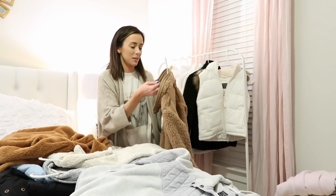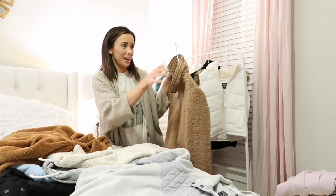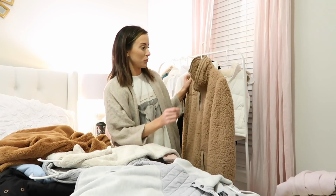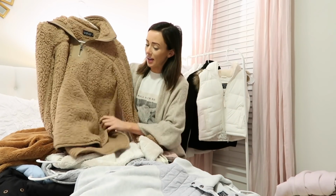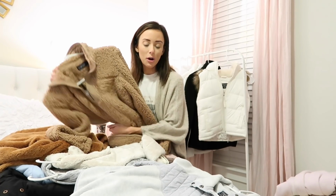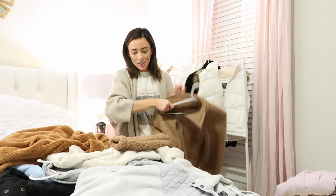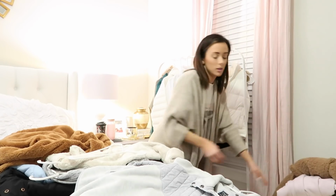Why is the tag still on this? I've worn this quite a few times. I always do that. I literally always leave the tags on things, even if they've been in my wardrobe for months. So yeah, I love this guy. It is so warm and soft. And I have the white one in London already, so I'm like, do I need two? Probably not. So let's get rid of this one.